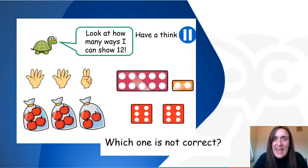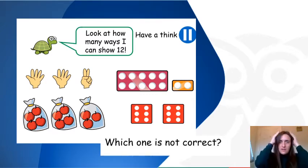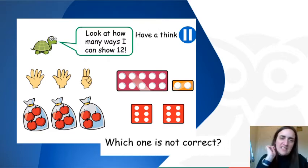Okay, so Tiny, our tiny turtle, has been counting again, and he says, look how many ways I can show 12. Now, I would like you to engage your brains into superpower mode because I want you to have a think. Do all of these ways on the board show 12, or has he maybe made a little mistake? Can you pause the video, use careful counting and work out if he has made any mistakes?